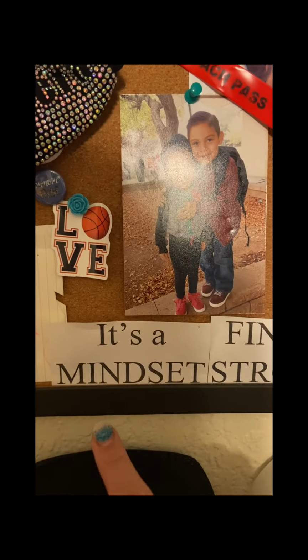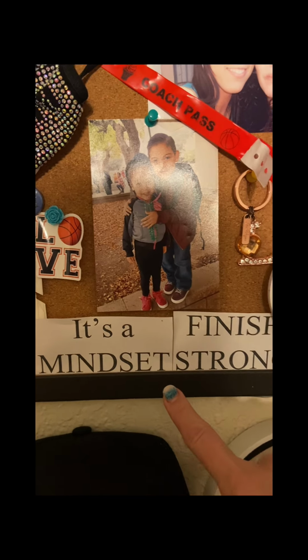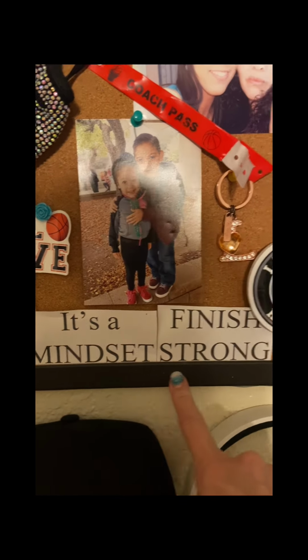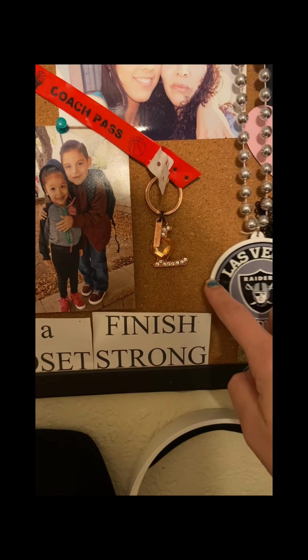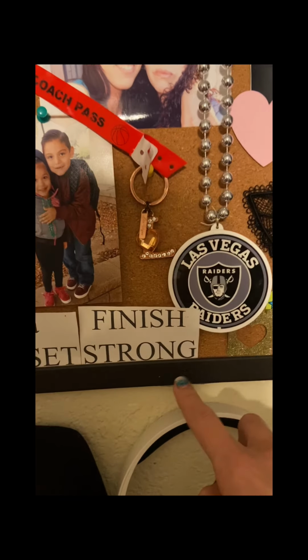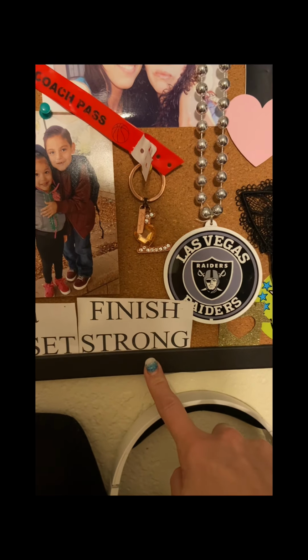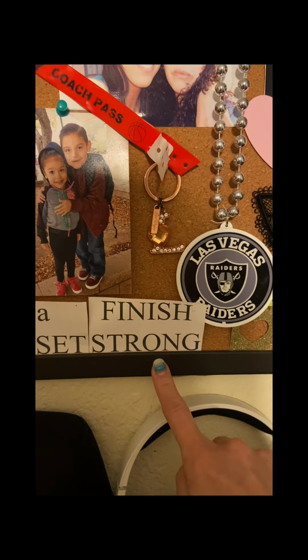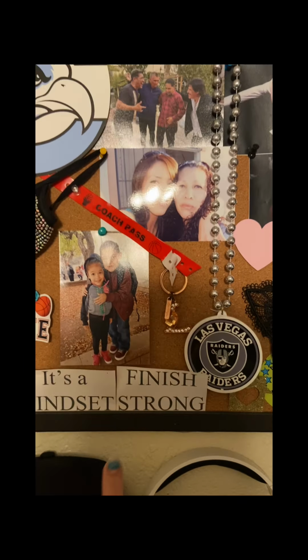And these are, again, other quotes I printed off of a Word doc and wanted to have. I think anything we do, it's a mindset we create. And being a basketball player, most of my coaches would always say, finish strong, after we ran a drill or anything. So I wanted to also have this as I'm studying and focusing on homework. How many of you do your homework at night? I know I do, a lot of the times, actually.